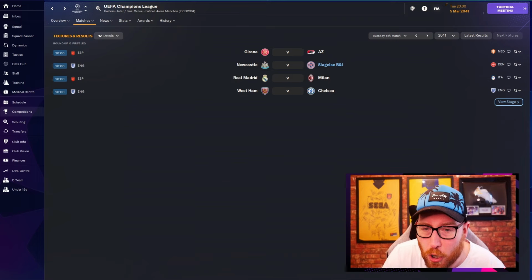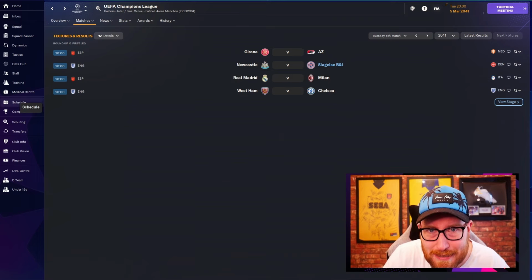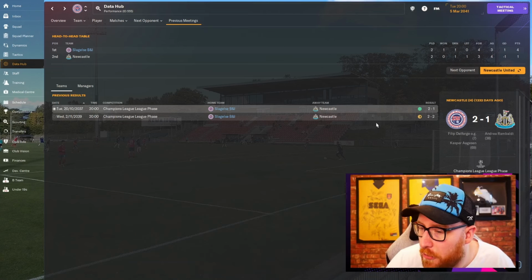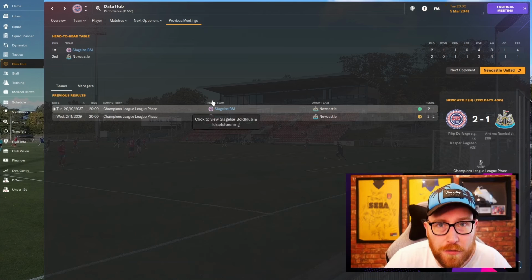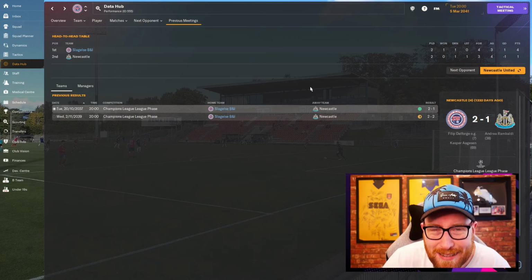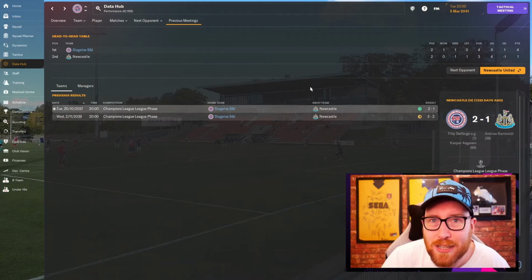We beat Newcastle before. Let's have a look at our past meetings. So we have played them twice in the Champions League phase. We've never played them in the knockout round, but we've drawn and we've won. Now, we were at home both times, so that's slightly unfair on Newcastle, but we have got the upper hand slightly on the head-to-head.